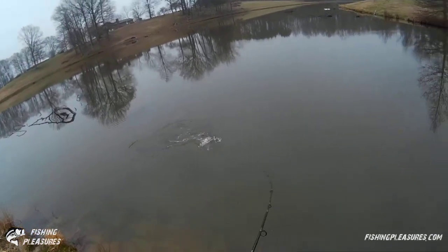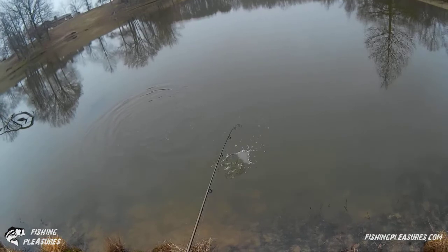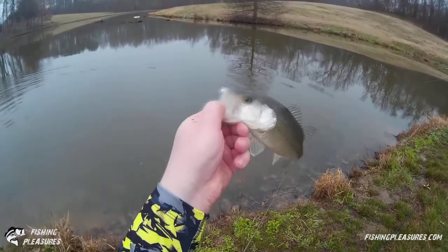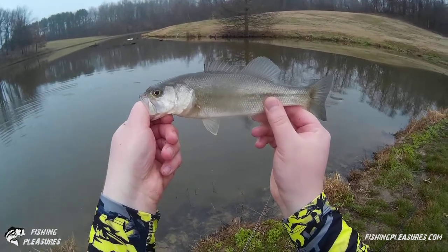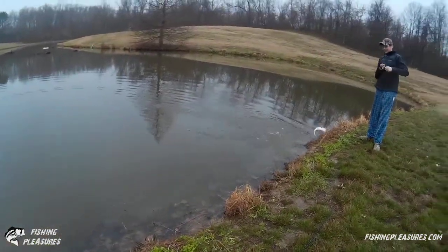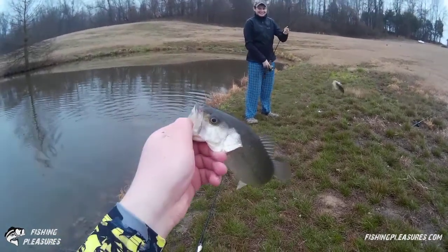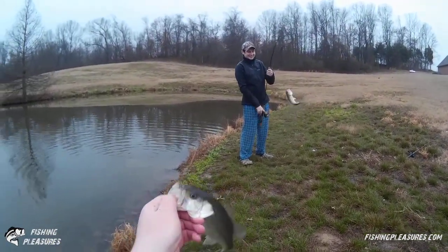There he goes. Nice bluegill. Fish. That was a bass. There you go, folks. Nice little bass. Wade's got a bass. We doubled up again. Oh yeah, like the summer. So nice fish right there. It's a good looking fish.